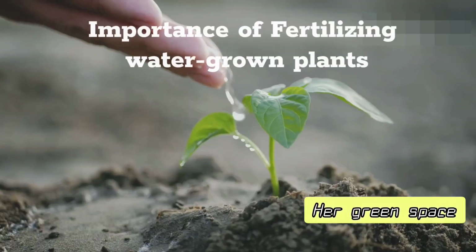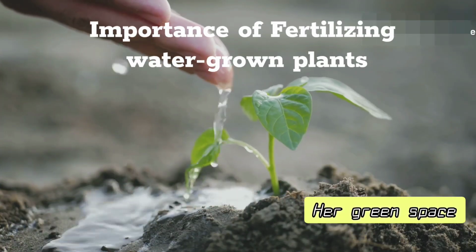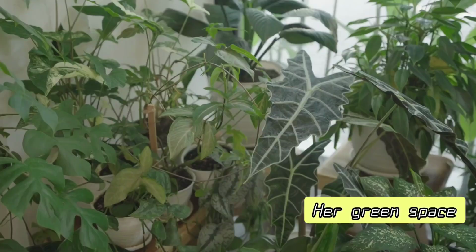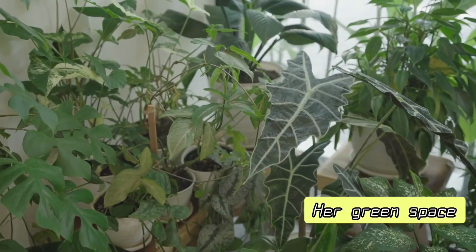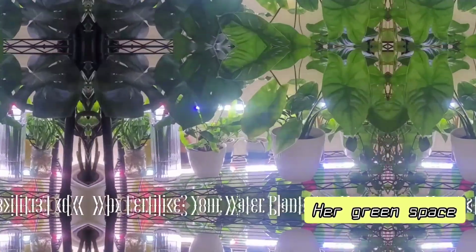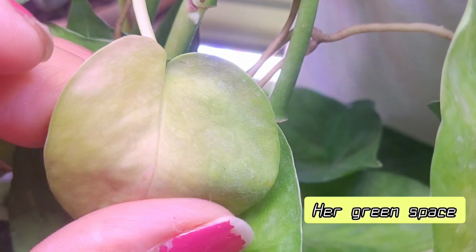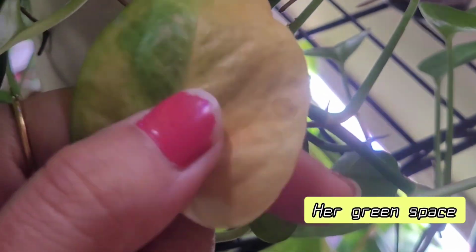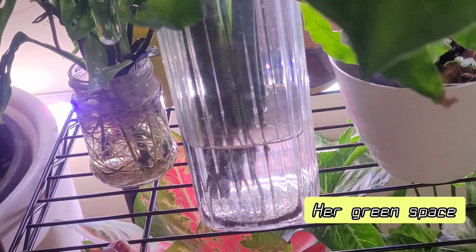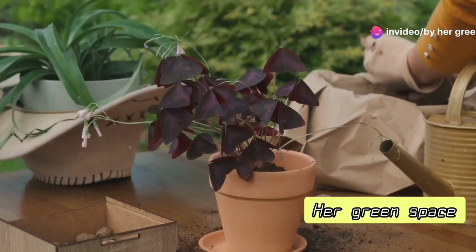First, let's talk about why plants growing in water need fertilizers. Unlike plants in soil, water grown plants don't have access to the natural nutrients found in the ground. Over time, the nutrients in the water are used up, and your plant might start looking a bit weak or pale. That's why fertilizing is so important. It gives the plant the nutrients it needs to stay green and grow well.